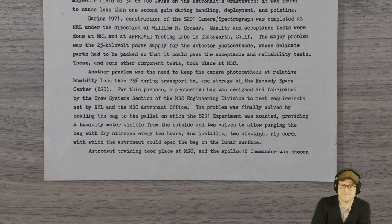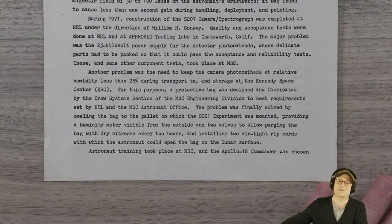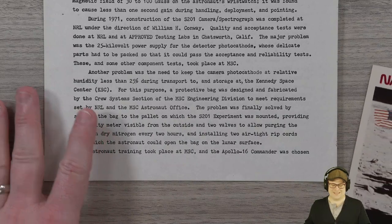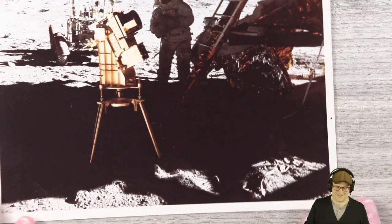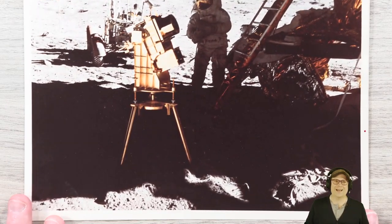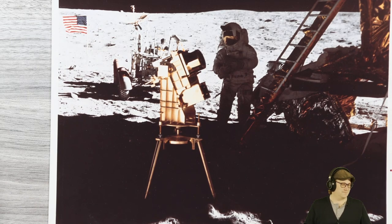I'll just note the comment about humidity: there are some humidity challenges in my office, and so reading about keeping constant relative humidity made me wistful for a moment.